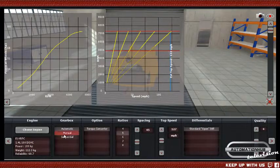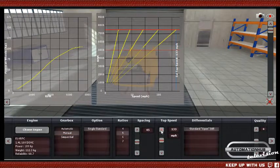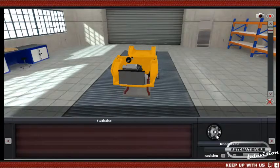So yeah, manual, and we want 5 speeds. Okay, the top speed has gone up already. And then spacing, we want 3rd gear. Oh, no. 3rd gear can go to about 60. So in fact, almost at the default spacing will pretty much do that. And it's a shame we don't have the different diff options yet. I mean, they do in the beta build of the game, but it's not here yet in the public build. So let's see what we get.